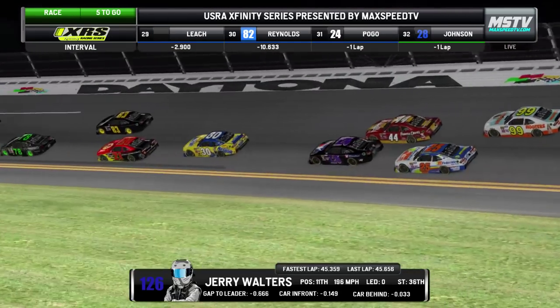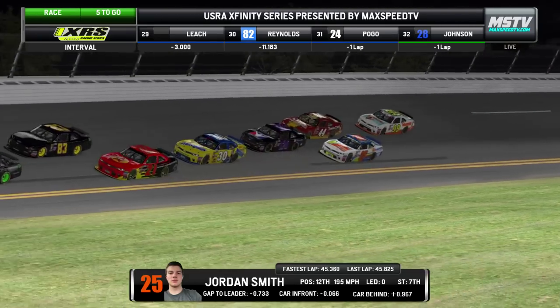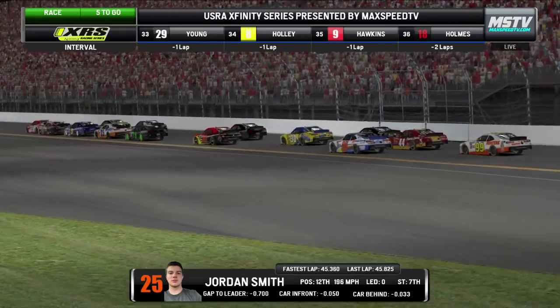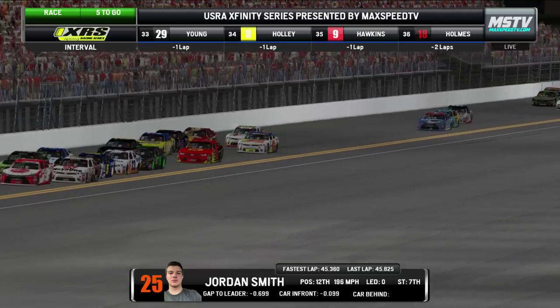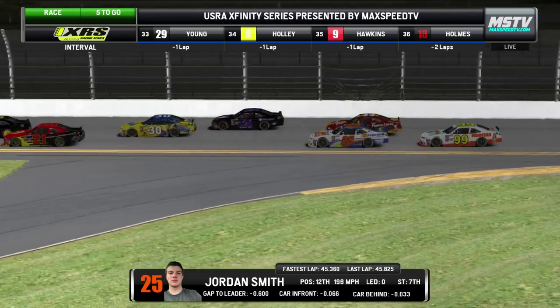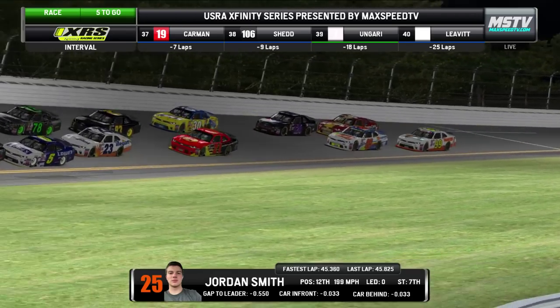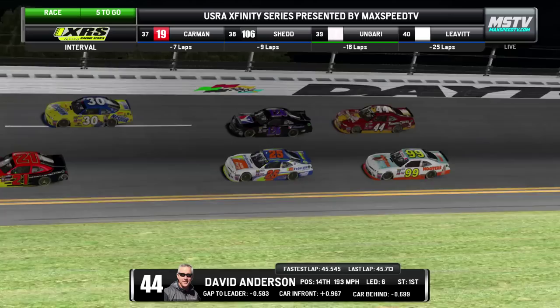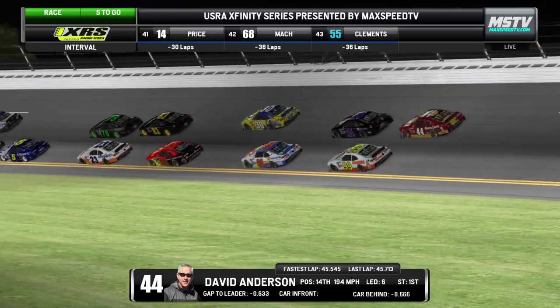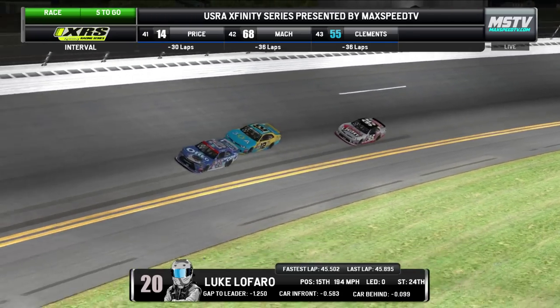Gary Walters and David Anderson here going at it. Jordan Smith. Jordan was pretty much out of it there. As a matter of fact, I think he was even a lap down at one point. Got his lap back, running back into the top 12. That's pretty good. Very good. David Anderson may be losing that position. Luke LaFaro still hanging on to a top 15 finish.